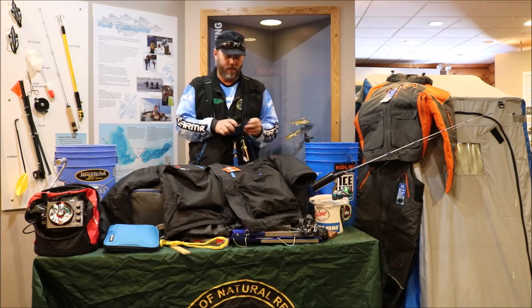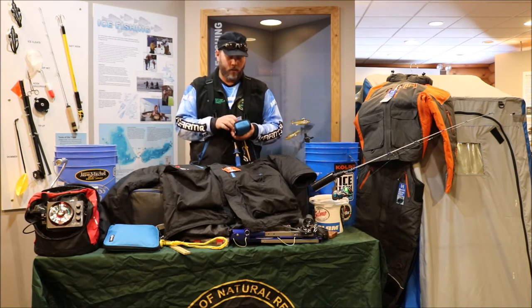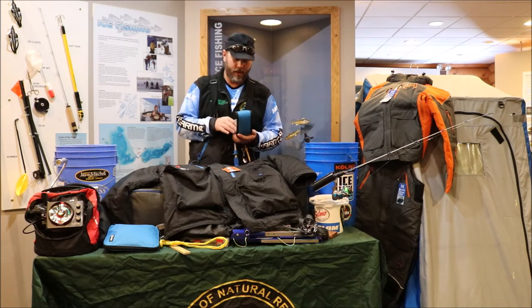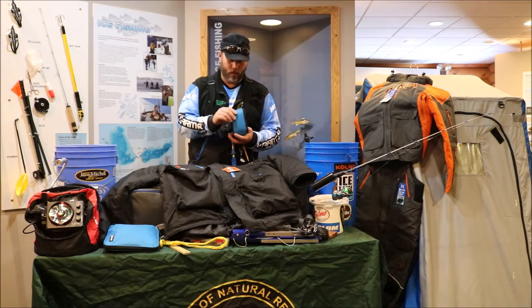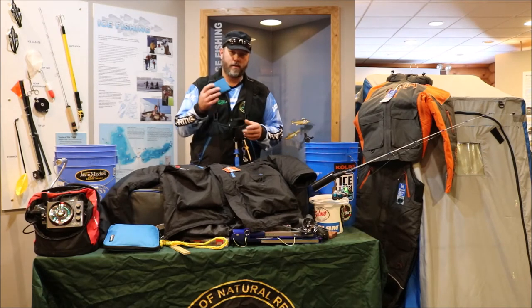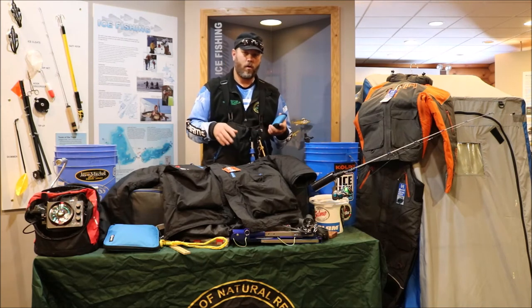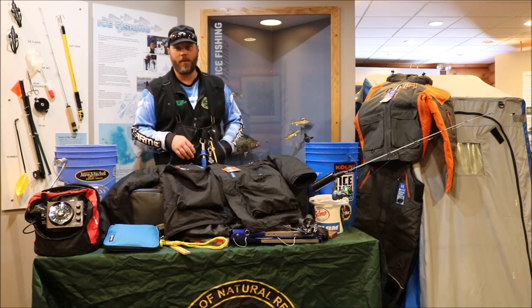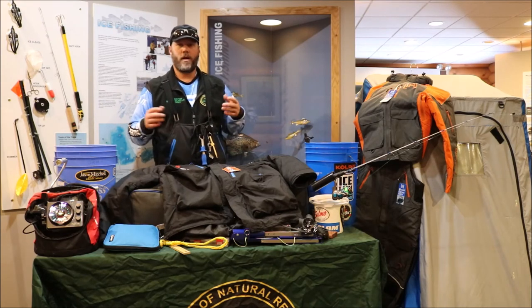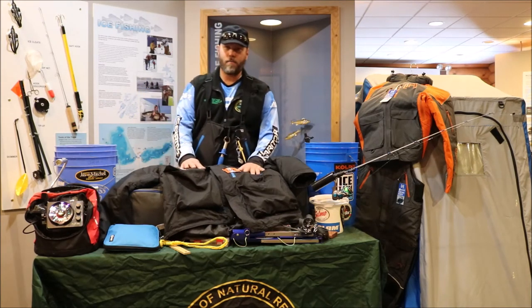And in this pocket, I've got my plastic. So again, we'll talk about plastics or using plastics out on the ice during the lure part of the class. But I always have my plastics on me in case I run out of live bait, or maybe I didn't buy bait that day, or I didn't have time to go buy bait. Or I open up my bait puck, and the bait's dead inside.